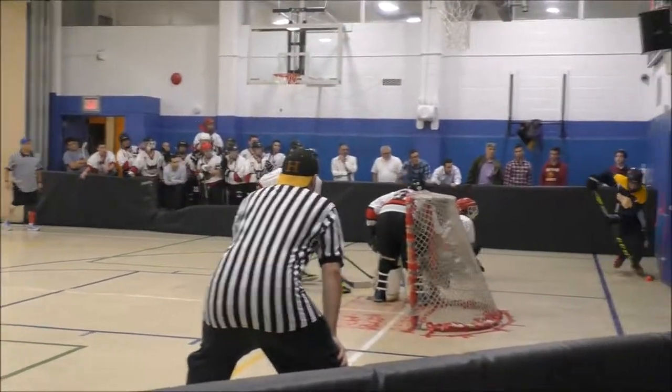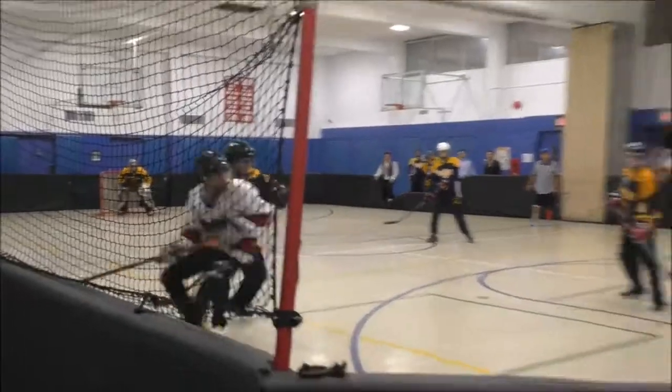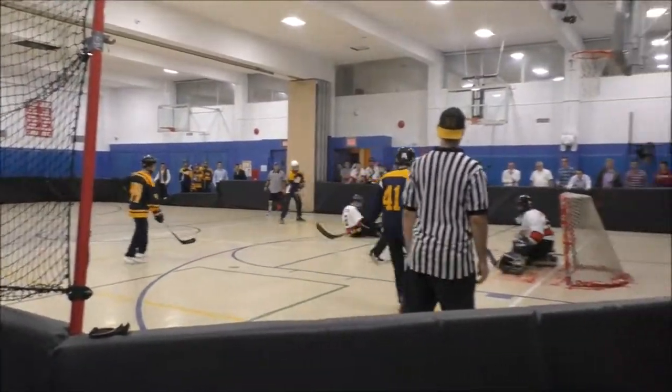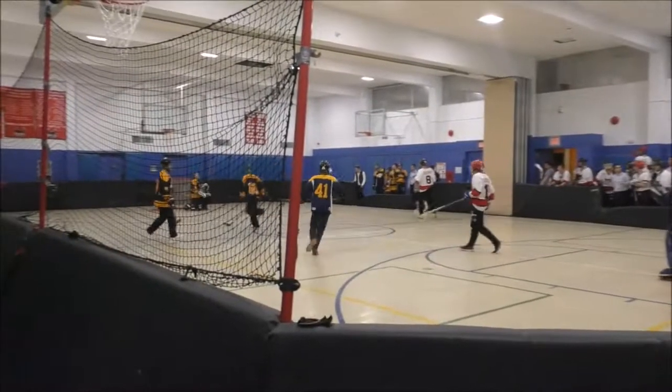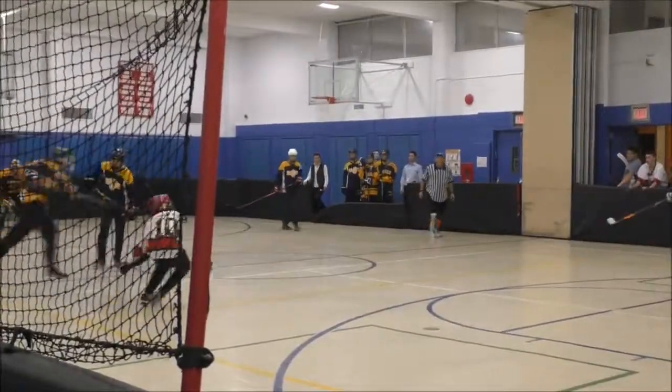So both points are open. Is it a 4-on-2? It'll be all up to the goalie. And yo, what a save! Shot from the point. Everyone from Raleigh just goes by. And the ball is cleared out. Let's go, we have to reset. It's over. 50 seconds left.